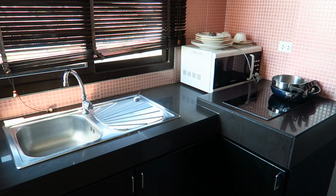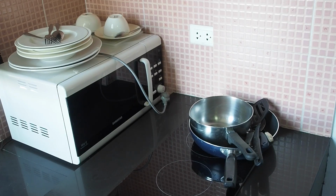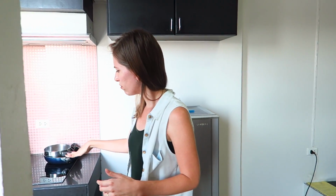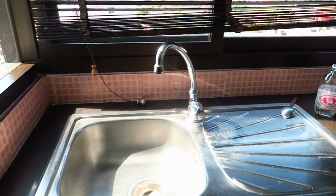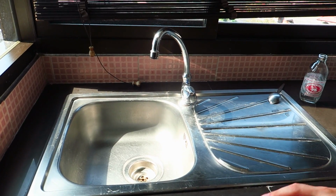Next up, we've got the kitchen. So we have a fridge, stove. Actually, it's not a proper stove. It's like those electric heater ones. And a sink. Here's the sink. We have not cooked a single time just because it's so affordable to go to the market right across the street. We can have some street food there, or we can go to a restaurant, have some healthy food.